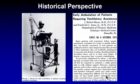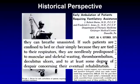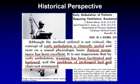Looking back, this is back in 1975. They studied early progressive mobility at Geisinger, and here you have a gentleman up on a ventilator being mobilized. Today, we strive to do that again. So I looked at this, and I was reading through, if such patients are confined to bed or chair simply because they are tied to the respirator, are they necessarily predisposed to muscular and skeletal wasting, thromboemboli, decubiti, et cetera? What they found in their work, back then in 1975, early ambulation is clinically useful, patients accept it, weaning has been facilitated and hastened, problems of prolonged bed and chair rest are minimized.